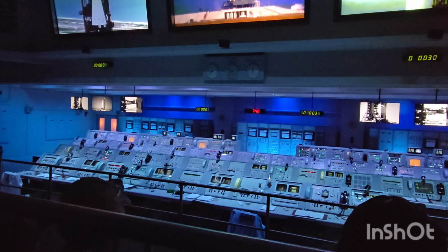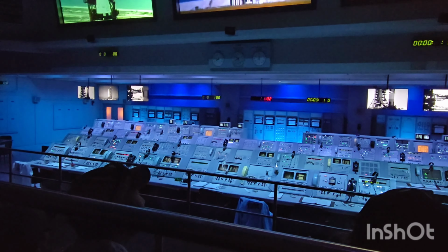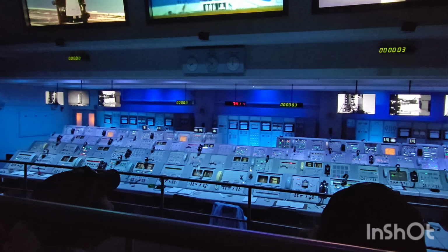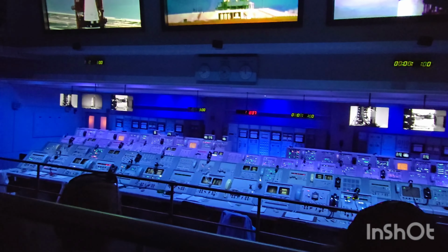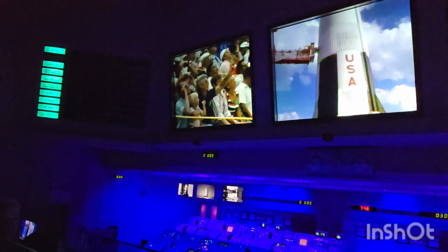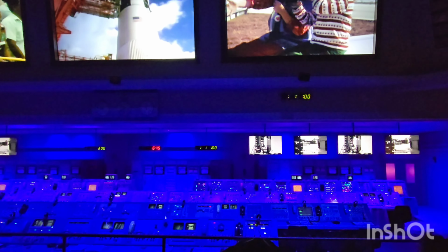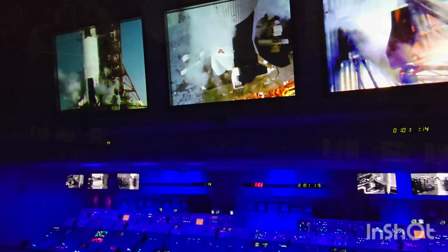You are now in the final minutes before the launch of Apollo 8, right here, where it actually happened. Mankind is about to leave his planet behind and journey to another. It is one of those rare moments of history.